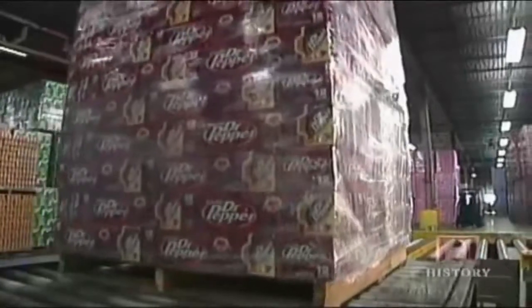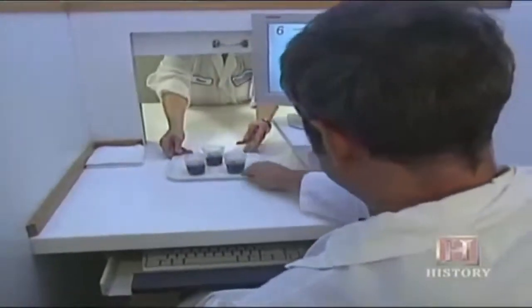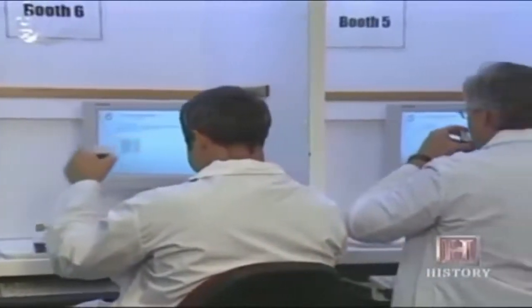HFCS is less expensive, which means more profits for manufacturers. And while consumers in blind taste tests can't distinguish soft drinks made with HFCS from those made with sugar, there are some who are happy to give their opinion.